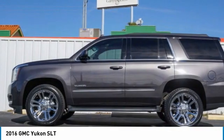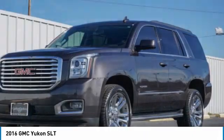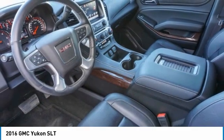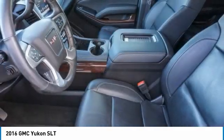Boasting a Vortec 5.3-liter V8 with active fuel management, flex fuel, Yukon is agile and capable. This vehicle has less than 40,000 miles.